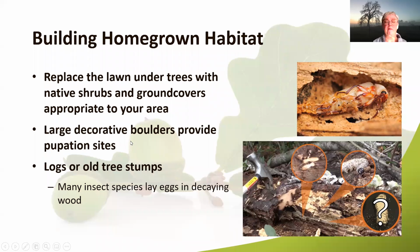Using large decorative boulders provides pupation sites and places for lizards to hide. And then if you can, let logs or old tree stumps just lay, well away from the house, at least 30 feet from the house.